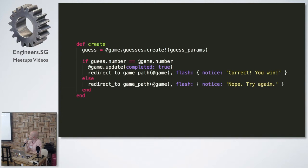So inside our create action, we're going to check if the guess number is the actual number of the game that we were playing. And if it is, we're going to update the game and set the completed attribute to true. We're going to redirect back to the game path again, but we're going to change the message to tell the user that they won the game. If their guess, however, is not the secret number of the game, we're just going to redirect them back and prompt them to try again.